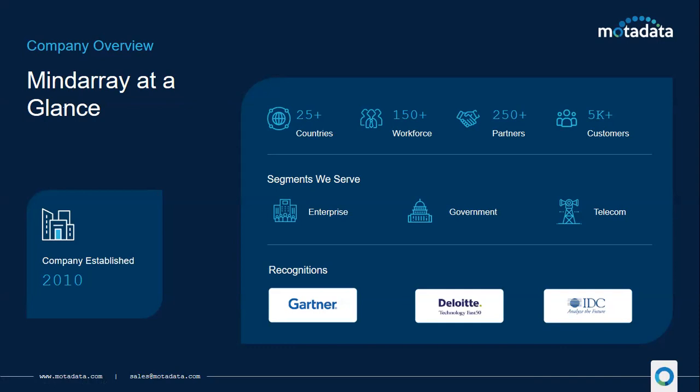What are the market segments where we readily provide solutions? We have the enterprise, the government, and telecom. Needless to say, we are recognized by Gartner, Deloitte and IDC, which are world-recognized product evaluation companies that evaluate products and services to the best of their abilities.